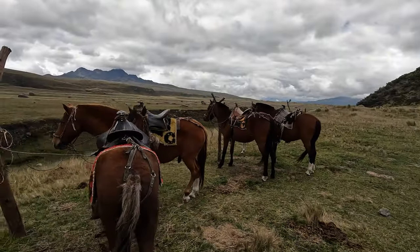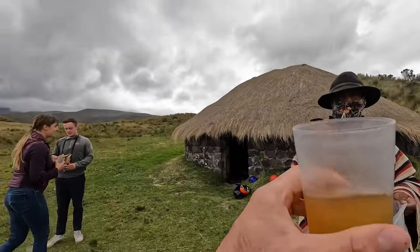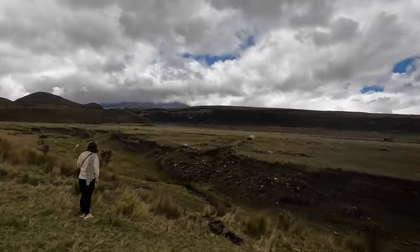We've stopped for a little rest at this hut, and a very good fashion choice turned out to be a very bad cold weather choice. So Lisa's kindly lent me her slightly too small for me waterproof jacket, but we're making it work. And we've got some tea. And this is banana cake. Gracias.